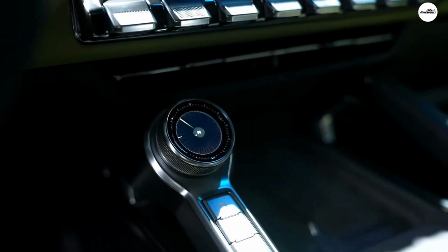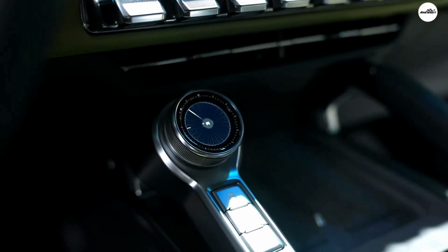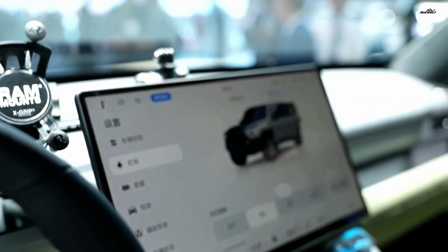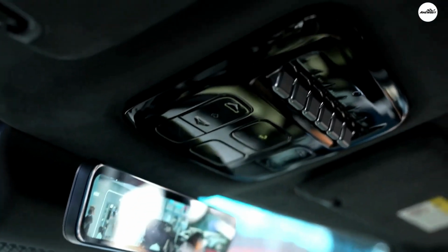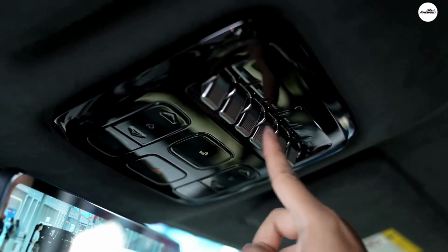The Dongfeng Warrior M817 is more than a vehicle. It's a symbol of what happens when military-grade engineering meets next-gen technology. Rugged, refined, and ready for anything. Think the M817 could take on the world?